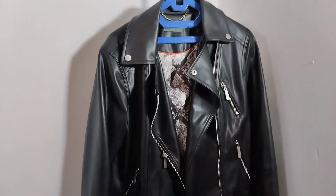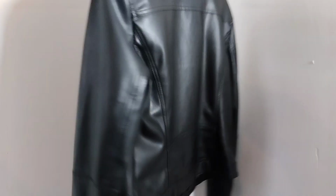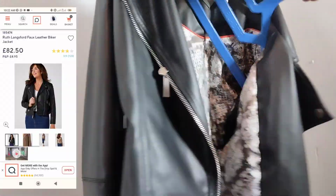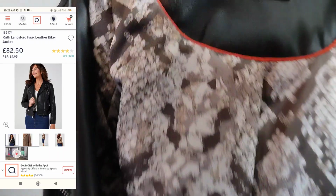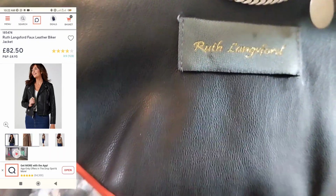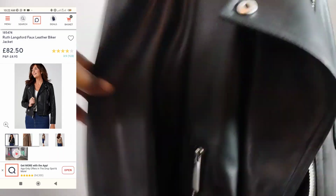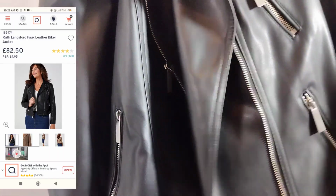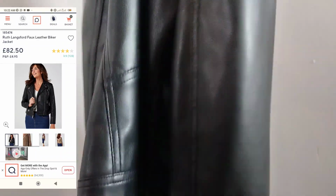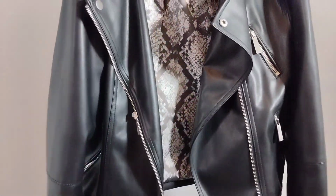One of our thrift finds. Yeah? Back hand. You can see the caption of what is sold on the website. So this is from Roots. Langsford is a first jacket. I like the jacket so much and I bought it for £15. As you can see, it's very new. Very, very new. So do you like it? See the detailing? The back. Very thick and durable.